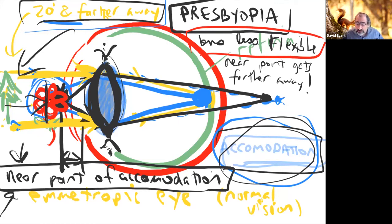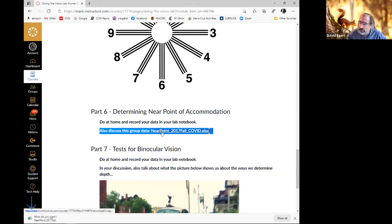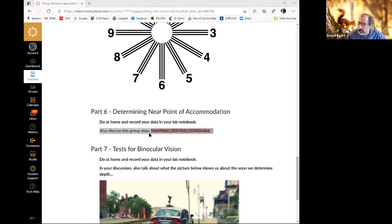We have data, just to give you a sense. This is something I do want you to do on yourself. Normally we record everybody's data and put it in our lab book. Instead, I'm going to have you do it at home, record it in your lab book, and also discuss the group data. So here's near point of accommodation data from a previous semester.